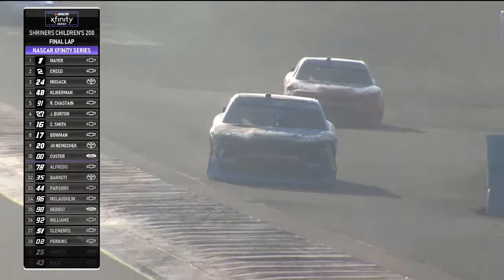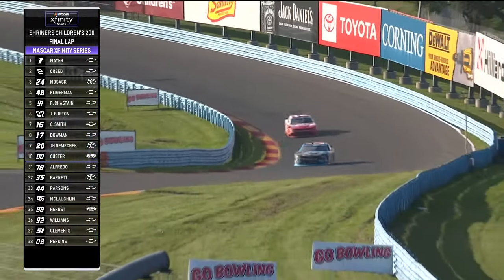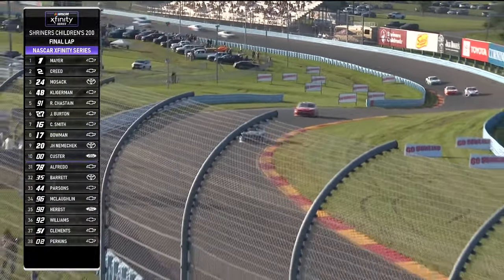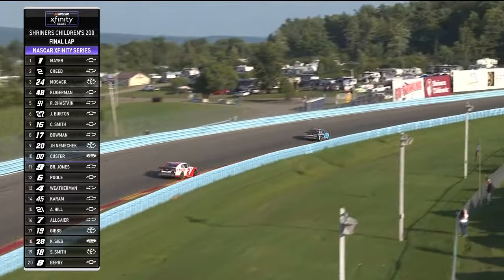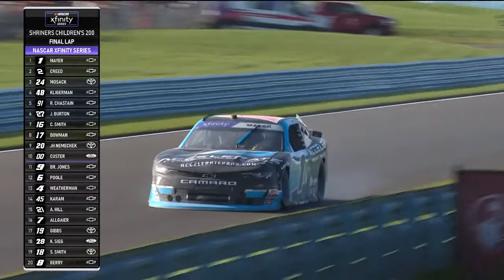Here comes Sam Mayer, final time, entering the S's in turn number two. So far, so good for Mayer. Now it's Sheldon Creed in the number two position. Across turn four for the last time, Sam Mayer with about a nine-car length lead as he races up the back straightaway.